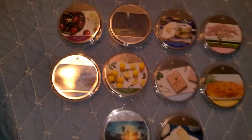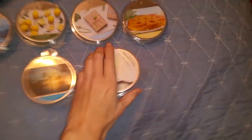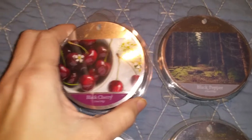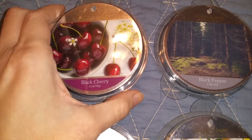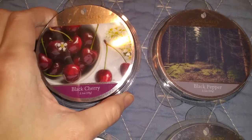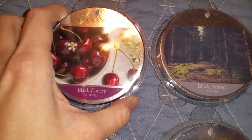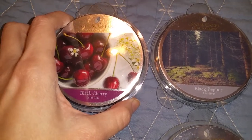So without further ado, we will start with Black Cherry. Oh gosh, I'm doing this in bed and it's probably not the greatest idea, but it's comfortable. All right, so we'll start with Black Cherry. The scent description from Goose Creek is: give in to the mouth-watering aroma of sweet, spring-ripened black cherries. The scent notes, and I love that they do this because they really go into detail. The top notes are black cherry, crisp apple, and sweet plum. The middle notes are violet petals and spun sugar, and the base notes are red currant and green leaves.